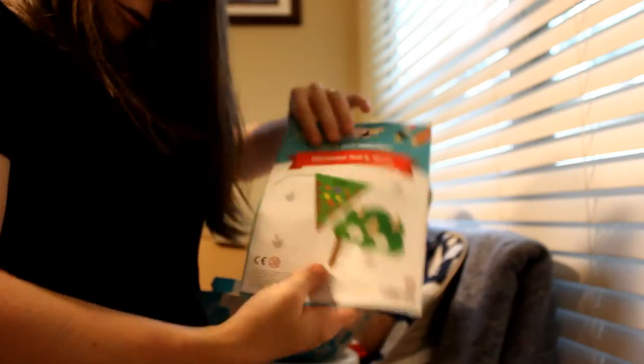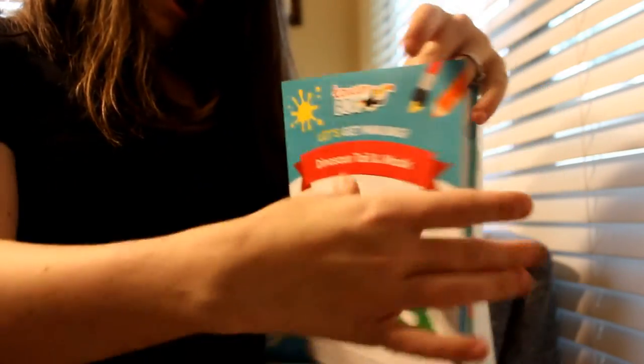And mask. So this is what it looks like. I just showed you guys. And then you can open it up and make it in the picture. So you want to make it? Be a dinosaur. Oh, that's cool, you guys.